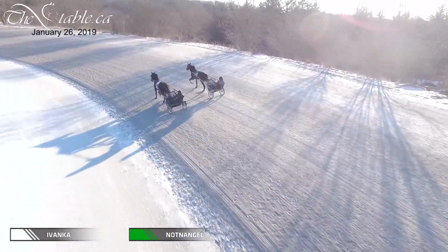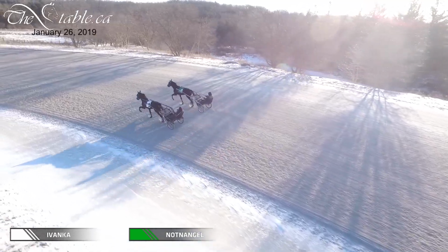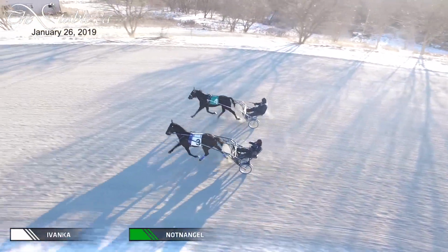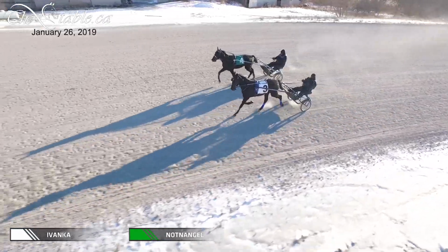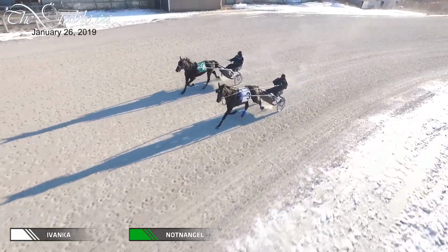Well, we have two fillies here, two 3-year-old fillies. This is the first time I'm seeing them in 2019. Actually, the first time I'm seeing them train since they came home from Illinois. On the outside here is the 4 green. That is Ivanka. Sorry, on the outside is Not an Angel. On the inside is Ivanka and Jason McGinnis.